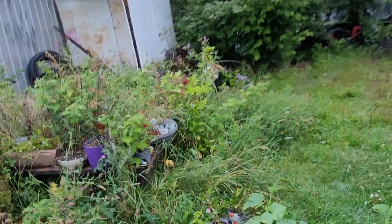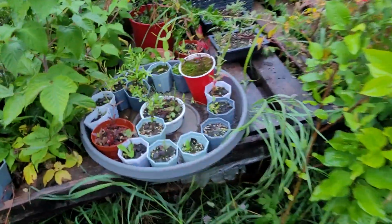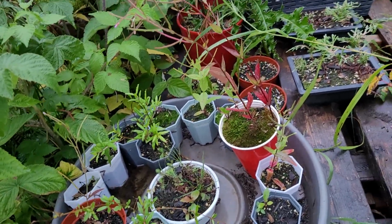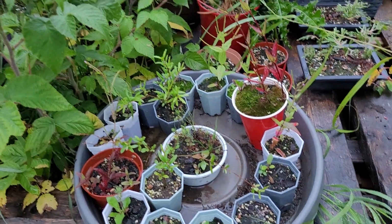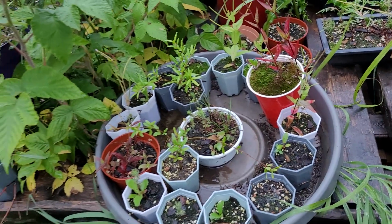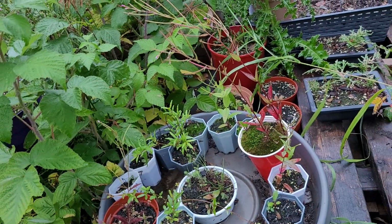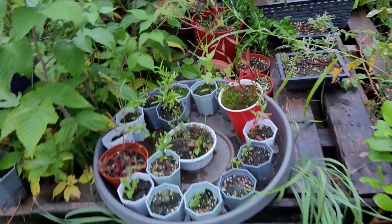There's lots to choose from. I started a bunch from seed just to see if I could do it, and I'm somewhat successful with some of them. The only one I haven't had total success with yet is tamaracks. I've got them all the way to growing their first little leaves, but then I never got them to make it to their second growth.